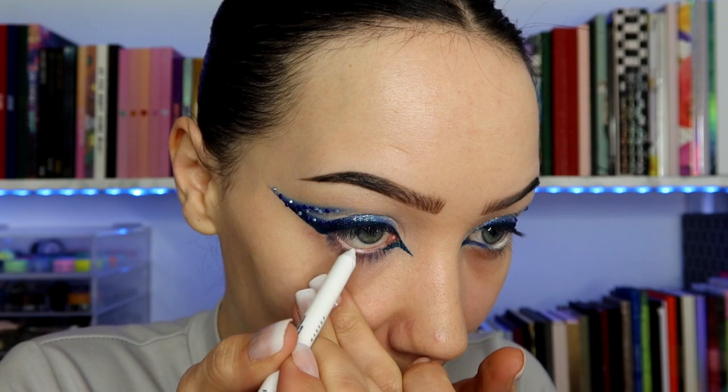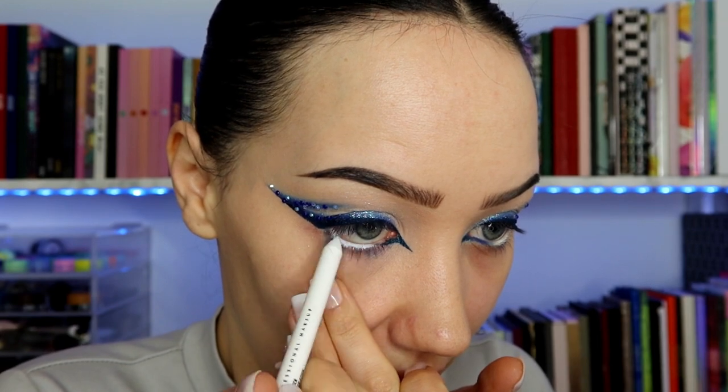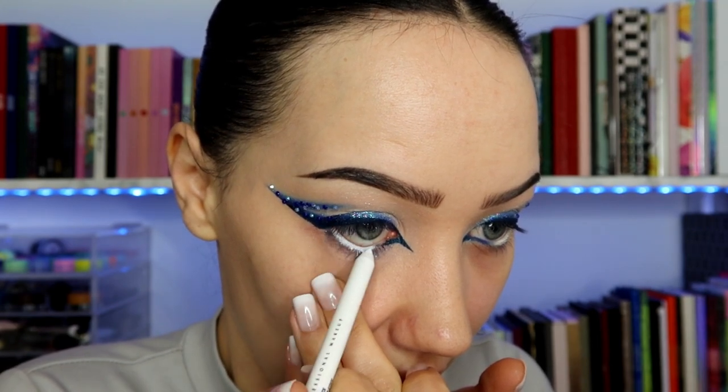And then I took a white eyeliner. This is my NYX liner in pure white. And I'm gonna put this on. Look how pigmented that is, up to that line that I did. Pigment, and that's nuts. Let me do a second layer on this side.